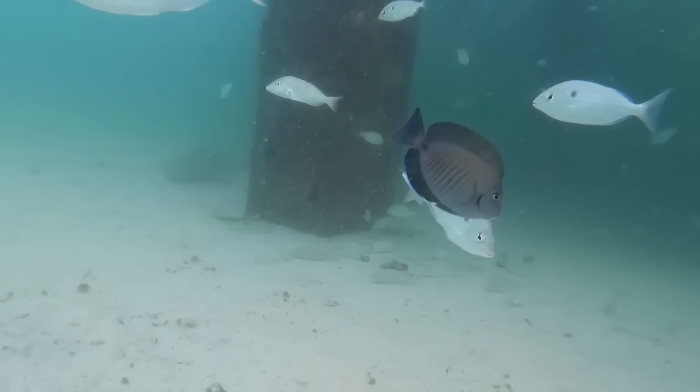Guys, I want to pause the video for you right here and show you that. If you look right to the left of that pier pylon is a nurse shark, and he's just kind of chilling right there on the bottom. You'll get some better footage of him later.